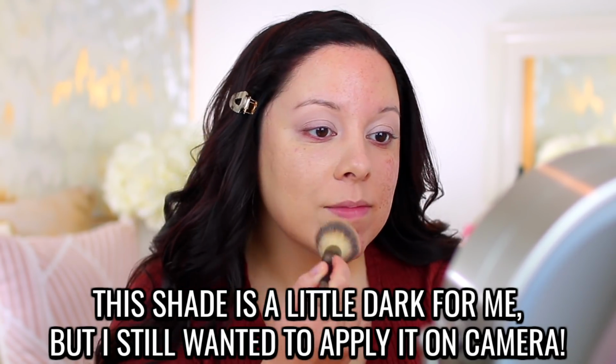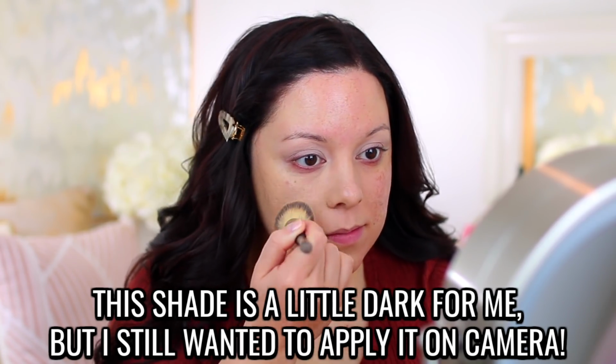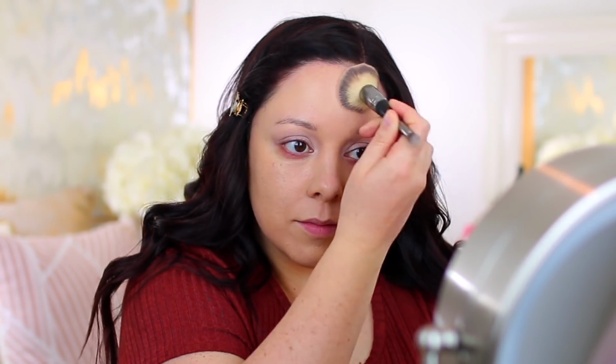If you want to go with more of a light coverage look, you can totally sheer it out with a sponge or use a smaller amount, but it is a buildable foundation. I would say that typically I get a good medium coverage finish with it, and it's nice because it does even out my skin tone, but it allows my freckles to show through, so I feel like it actually looks like skin, and it stays in place pretty well. It's not the most long wearing or the most mattifying foundation, but I feel like that's why it does work for so many different skin types.